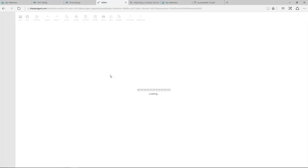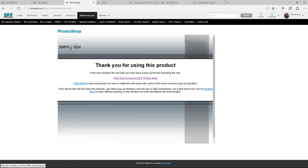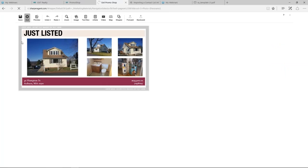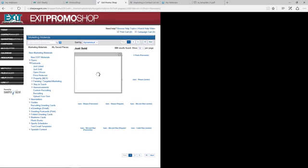Wait a minute, what button was that? You just click on the... I'll go back in a second. So this is, you can change it. This is just a just listed postcard. Or you can change any of this information. Move the pictures around, change a different picture if you didn't want the toilet picture in that just listed or just sold. Let me hit exit. If you do change anything, you just want to hit save, and it'll actually create a customized piece on that.